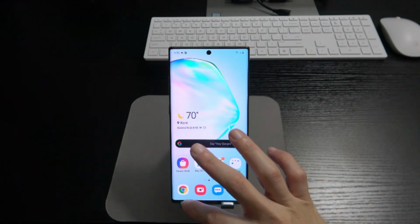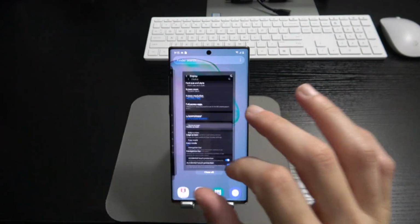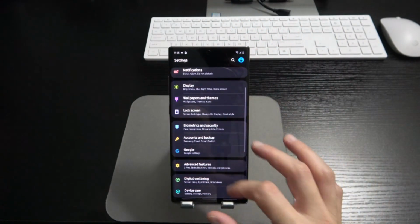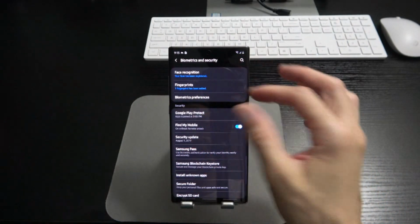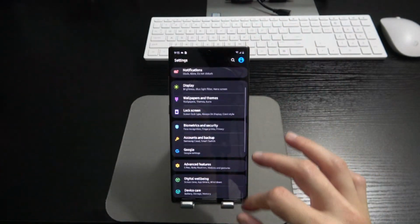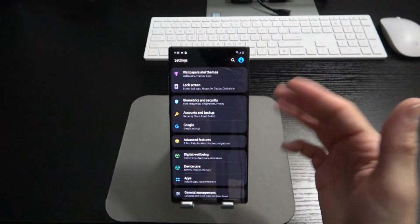All right. Now let's pop back into the settings. Okay, so that's the display settings. We got wallpapers and theme, lock screen, biometrics and security. So face recognition, fingerprints, biometric preferences, you can change that. Let's see here, accounts and backup, Google.